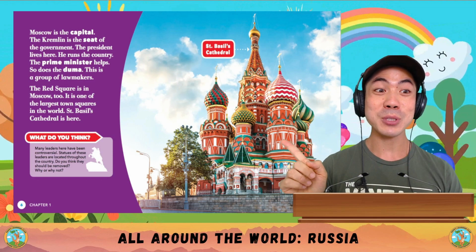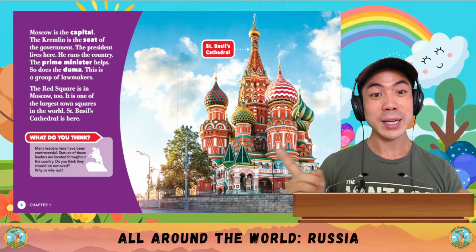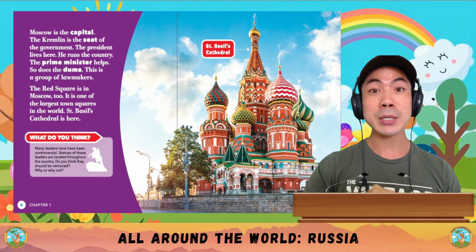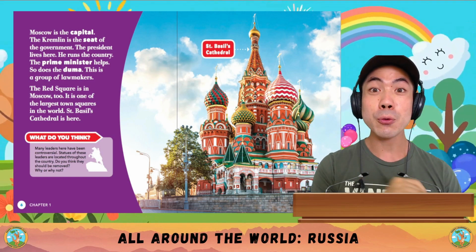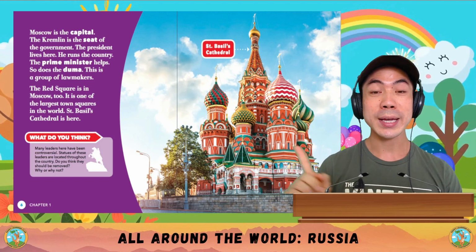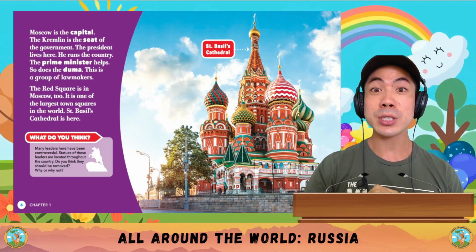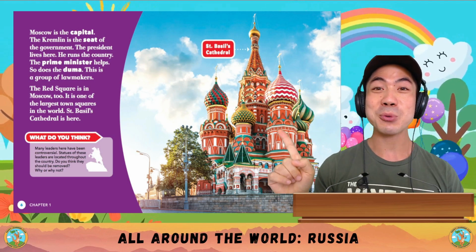The Red Square, which is here, is in Moscow too. It is one of the largest town squares in the whole world. St. Basil's Cathedral is here. This is what it looks like.